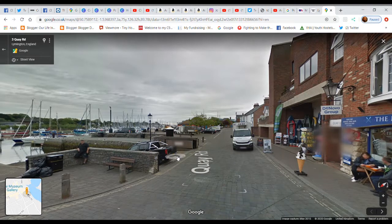So yeah, it has been known to flood. It does, in fact, flood. There's some gates that go up on a high tide. We've had a couple of occasions during the winter when the high tide was very high. There've been warnings, and the tide has come up, and they've had to put the barriers up.